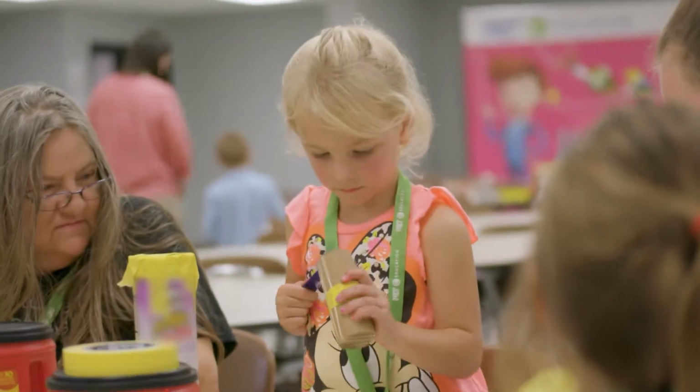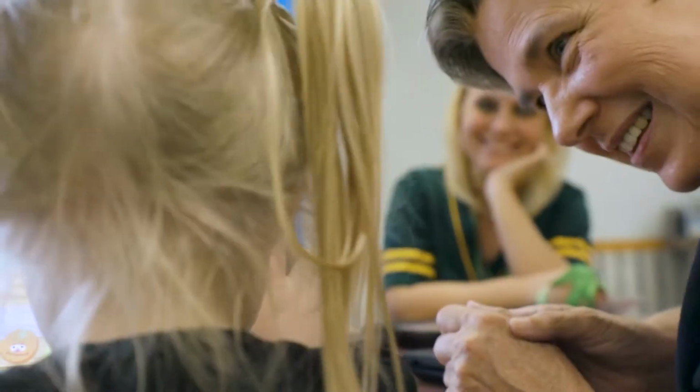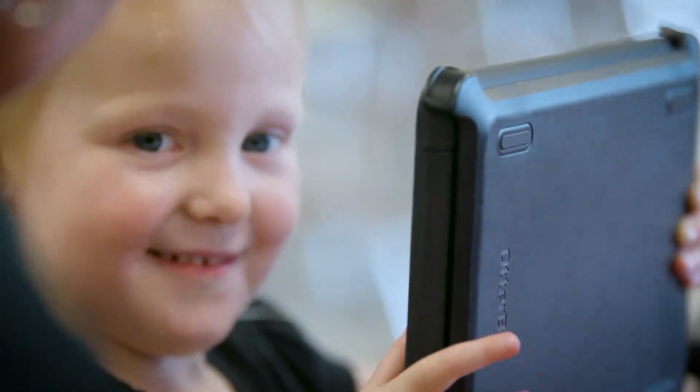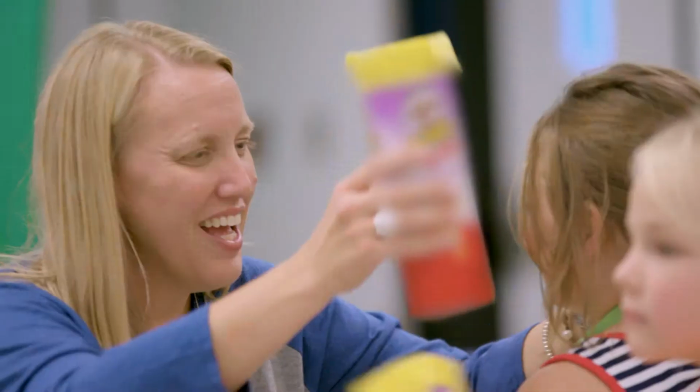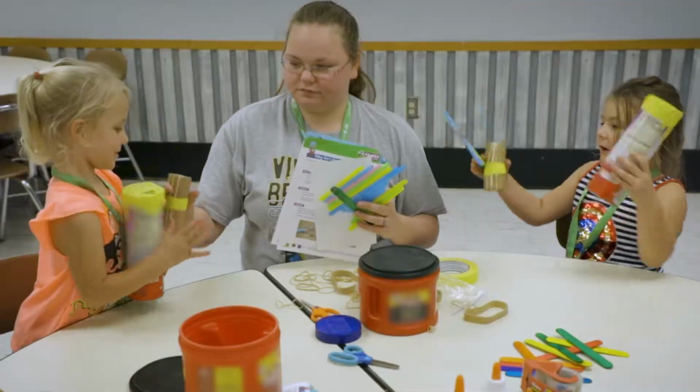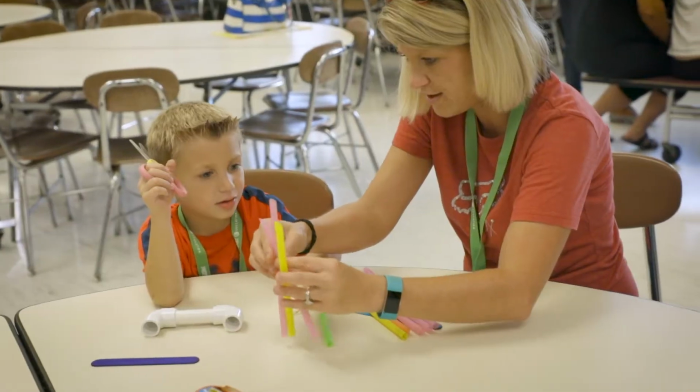Engineering design is part of the Cat in the Hat workshops. We really give families a chance to define a problem, explore and imagine what the answer to that problem might be. Then we give them materials and resources so that they can build something together.